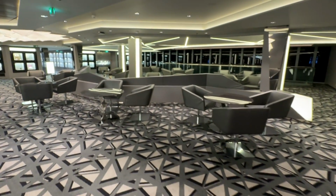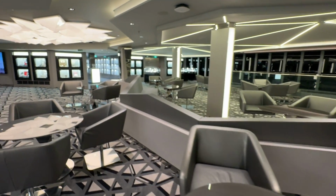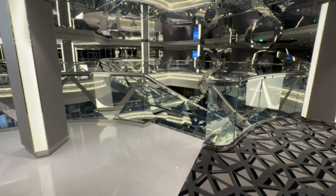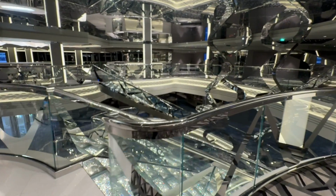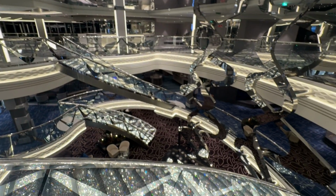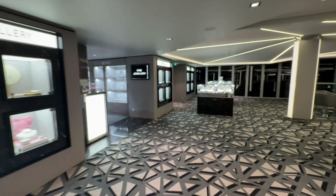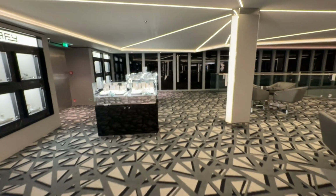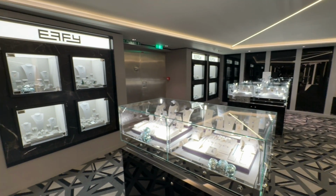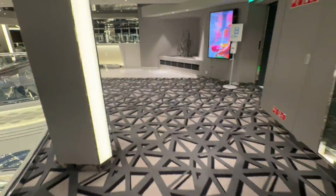Now here's another nice place where you can sit and have a drink. All the furniture here is really, really futuristic. I do think that this ship looks so modern that it is futuristic, but you can't deny that it is absolutely beautiful and really, really glamorous. Over here we've got yet more shops. We've got fine jewellery over here. MSC Cruises has a partnership with Swarovski, so you will find a lot of Swarovski jewellery in the shops, as well as some really, really expensive pieces too.